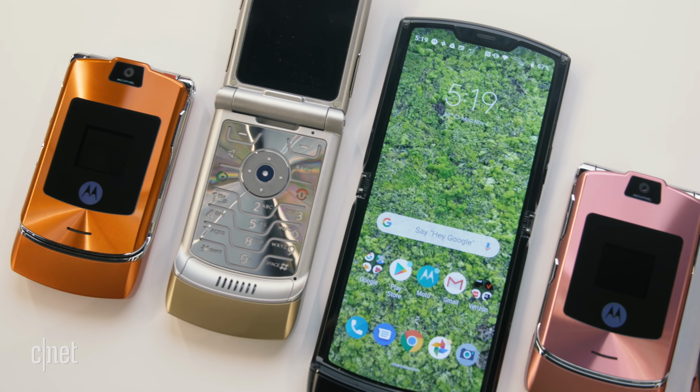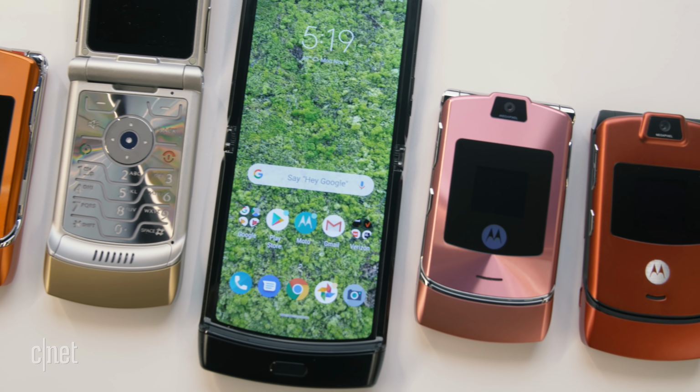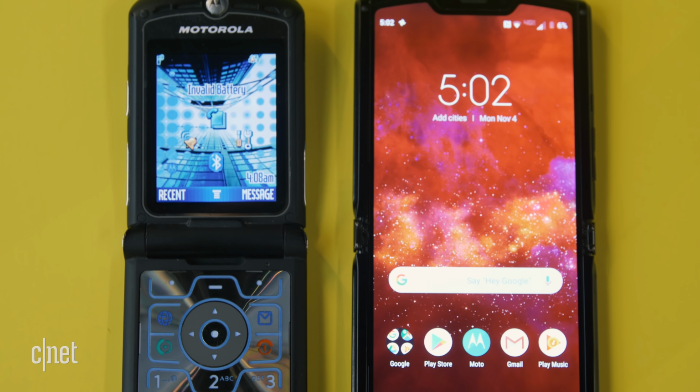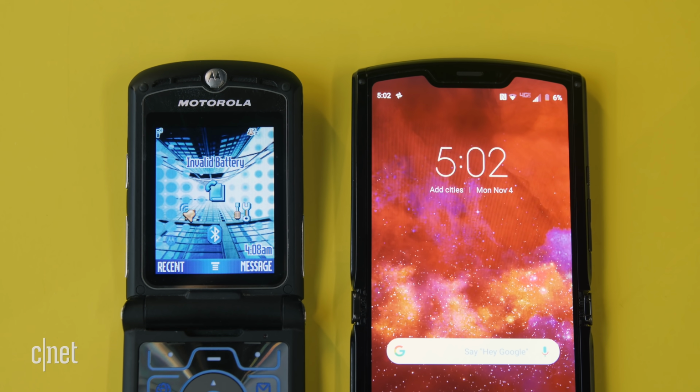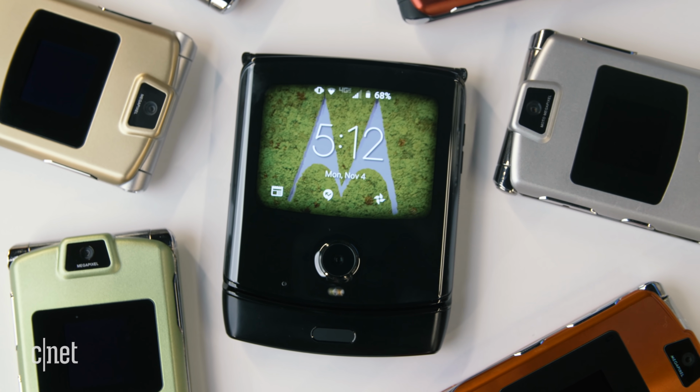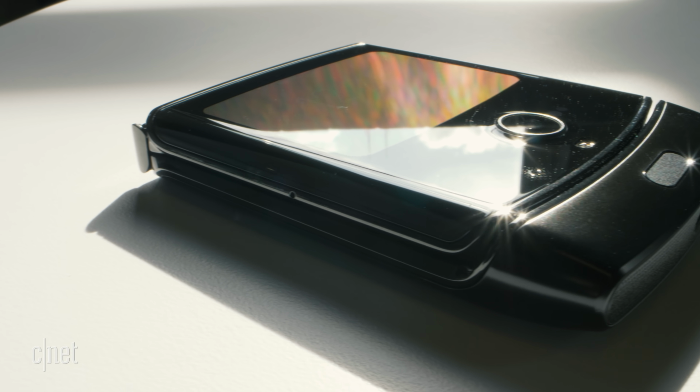This is the Motorola Razr. This is Motorola's answer to the Samsung Galaxy Fold, the Huawei Mate X, and its vision for the future of foldable phones. But what's more than that, this is the rebirth of an icon, the original Motorola Razr from 2004 that was Motorola's best-selling phone yet. Everybody had one. It was a really special device, and here it's re-envisioned for 2019, 2020, and beyond.